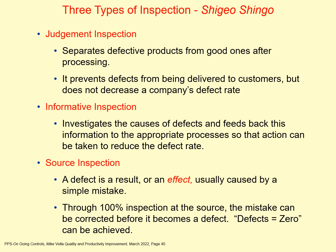And Shigeo Shingo says that source inspection is a defect is a result or an effect usually caused by a simple mistake. Through 100% inspection at the source, the mistake can be corrected before it becomes a defect. Therefore, defect zero can be achieved. Talk about this a bit more in a moment.